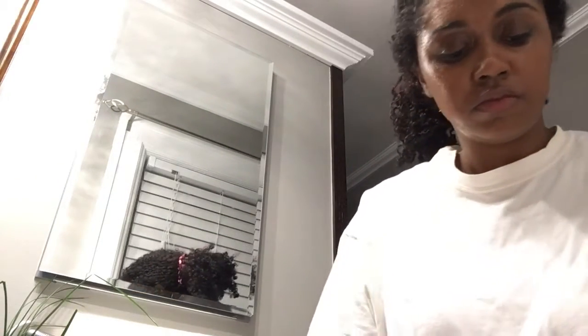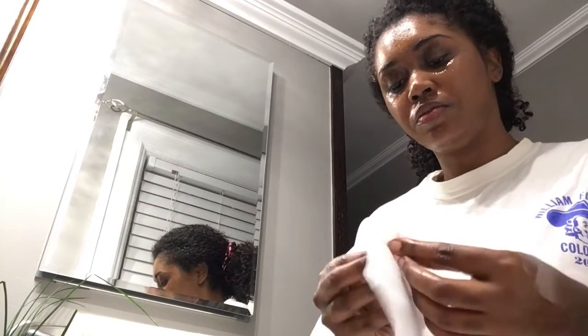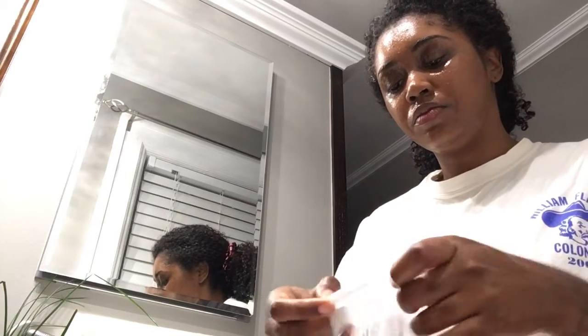So now I'm going to go ahead and take my makeup remover wipes. I'm going to use that to remove all of the moisturizing makeup remover off my face. It just makes it easier and less mess because I can just throw all that stuff away instead of using a washcloth.